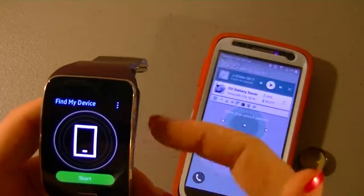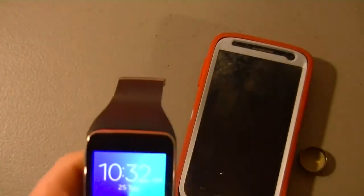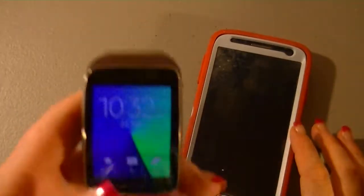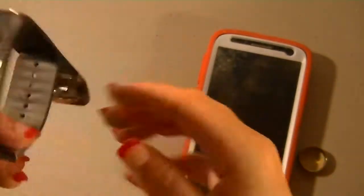With it having its own number, I don't have to worry about it being out of range for my phone, and I can do call forwarding. So that if my phone battery is about to die, I can forward all the calls to this, so that this will ring instead of my phone, and I can answer and talk on that. So that's what that is.